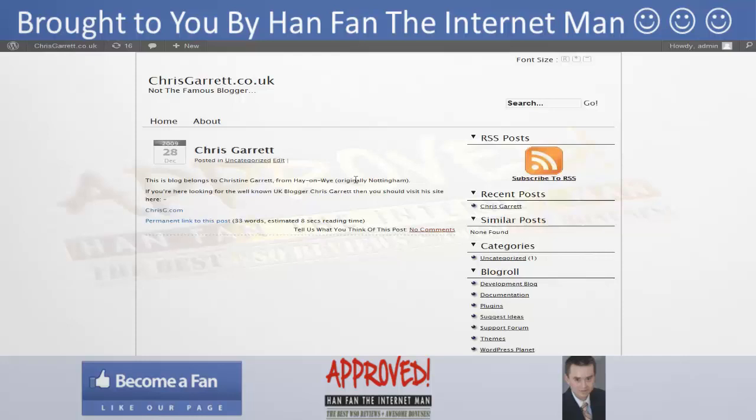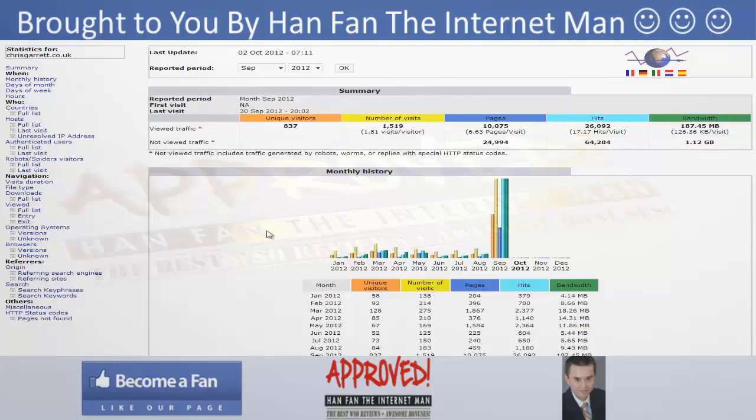Now, when I first found out this was hacked, the only reason I found out was the host told me. Obviously, it's not a blog that I'm regularly keeping an eye on, so I found out through the web hosts themselves, who suspended the account. Now, here I am in the cPanel AW stats for the site itself. And we can see here, chrisgarrett.co.uk, looking at September 2012. It was September that this happened in.